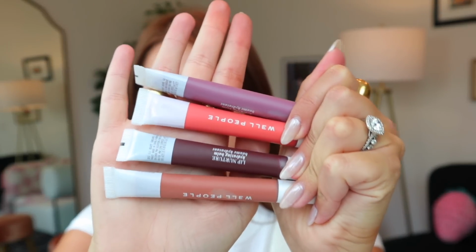Okay, so this is not available at Ulta yet, but it's probably going to be because it's actually a shade expansion of a product that they do have. And this is something that was sent to me in the mail, but I had to talk about it because it is the lip that I have on, and the colors are just so fall. These are the W3ll People Lip Nurture Hydrating Balms.